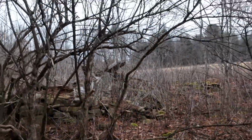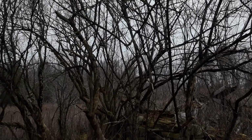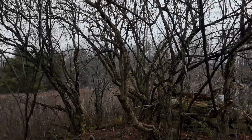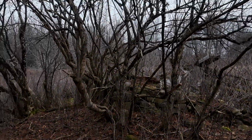All right, we actually need to stay on our hands and knees because of the overgrowth here, but this is a dead giveaway for old homestead sites. These are ancient lilac bushes that were planted right on the corner of the house so that it looked nice. But even after the place is gone, the lilacs usually stay.